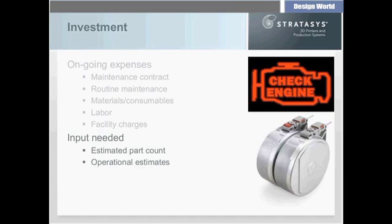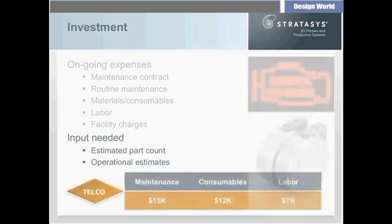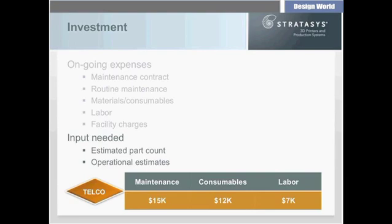Also, there's going to be numbers in here that unless you've run these kind of machines before, that specific machine that you're looking to secure, you won't have information on how much time it takes on the front end and the back end, and elements that only a user would know. So you're going to have to turn to your reseller or the vendor to get some of these details. Now, with that said, I'm going to go ahead and present some numbers for Telco, just to keep the linear nature of this business case going.